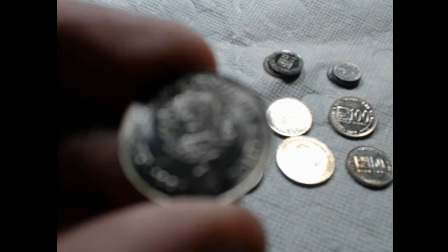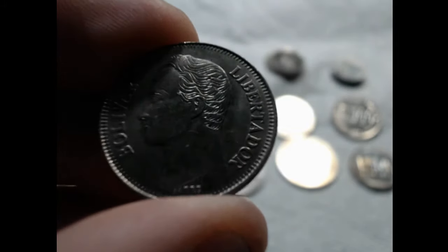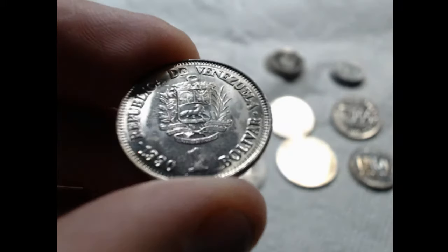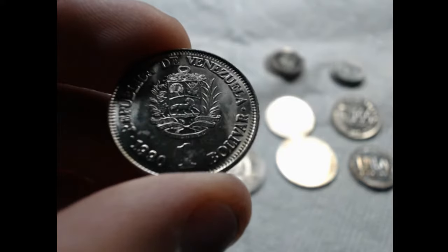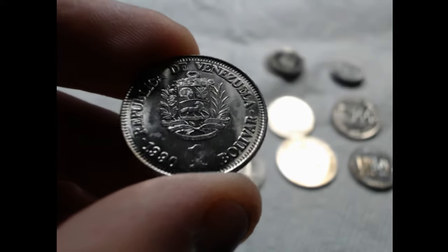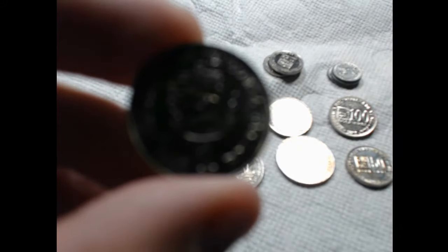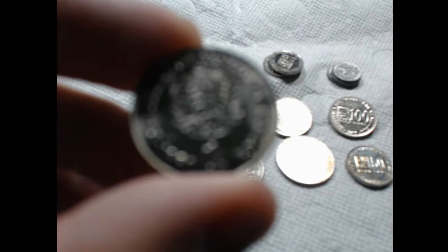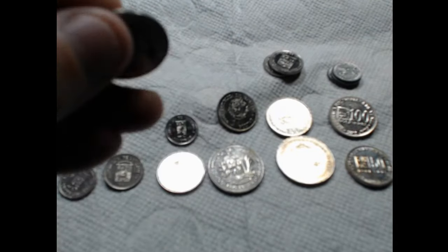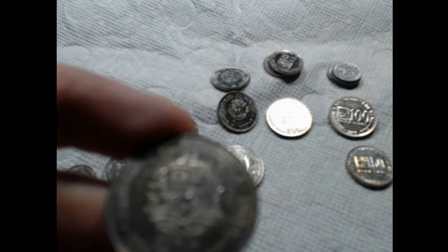This is the exact same one. This is a 1 Bolivar, but the quality on this one is like 10 times what the previous one was. If I had to grade it, in terms of a PCGS scale or an NGC scale, I would rate this probably in the low to mid 60s as far as quality, because it's very clean. There are no major marks, but still a really neat coin. Okay, the next one is going to be a 1998.